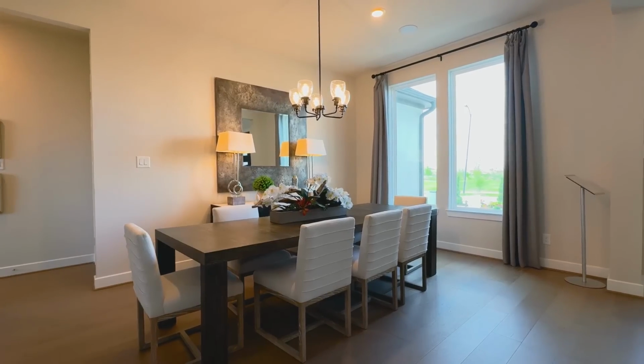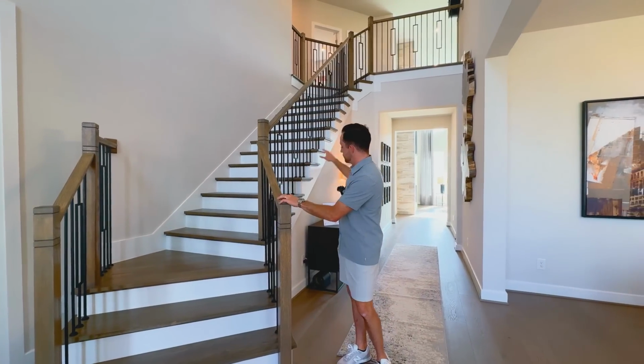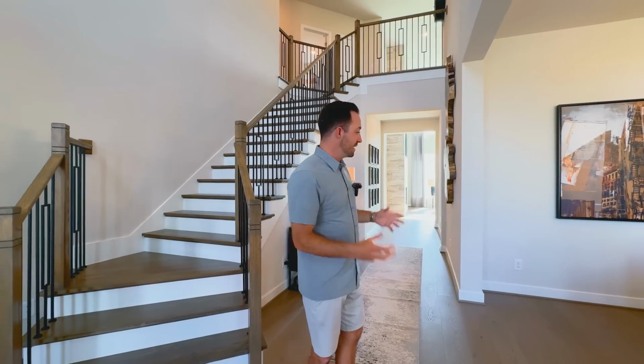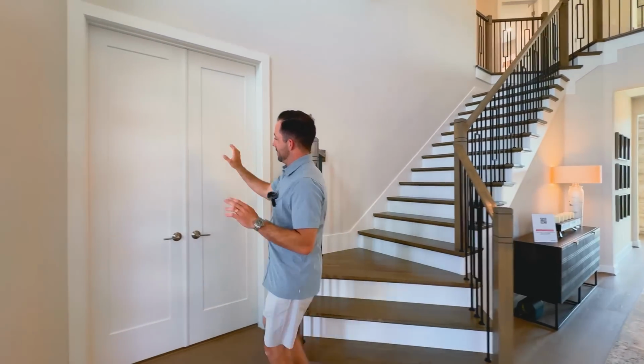But what I also want to point out is, look at the staircase. You've got this modern, upgraded banister matching the wood tread. And then you've got a different tone of flooring in here. But once again, you've got these really nice real wood floors. Now, this is a mystery door. We're gonna come back to this at the end of the tour.